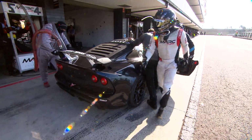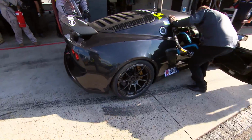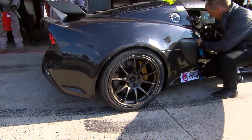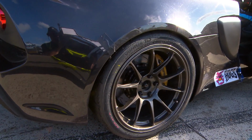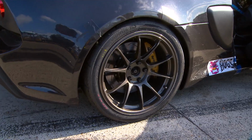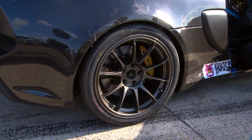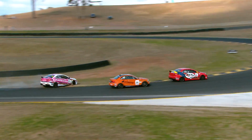Actually, Jake Camilleri in that car at the moment. They're just having a look at the tyres. That's what they're doing, wandering out and peering over what's happening with their opposition. This is the first of the Lotuses. In fact, the only Lotus that's had a bad tyre issue. So Jake Camilleri handing it over to Adam Hargraves. Right on that 2 hours.